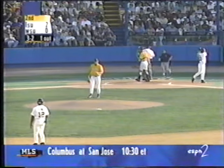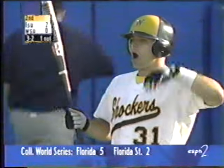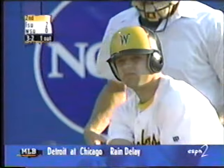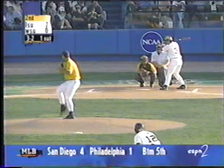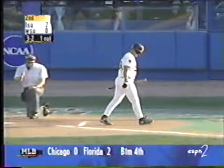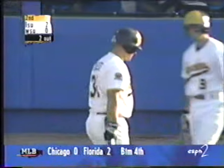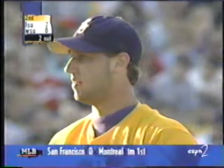And when you start moving your body, especially your upper body, and your head starts to move, it's very difficult to stay on the pitch. And that's one of the reasons you do not see as many exaggerated stances in the major leagues, because you can't have that big a margin of error by moving all over the place. 3-2, struck him out. Beautiful fastball that tailed away toward the outside corner. 90 miles an hour on the gun.